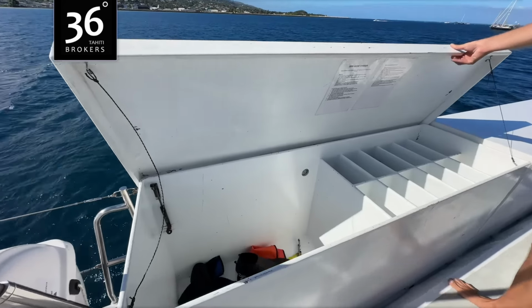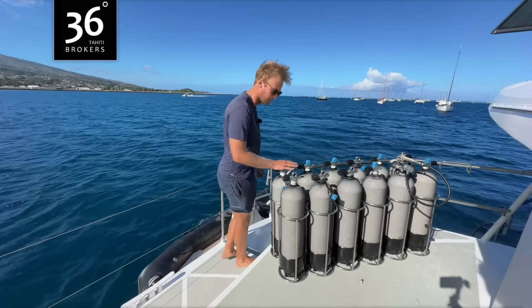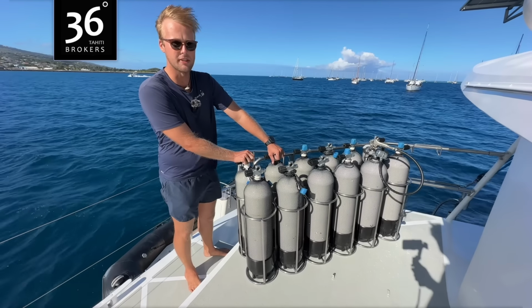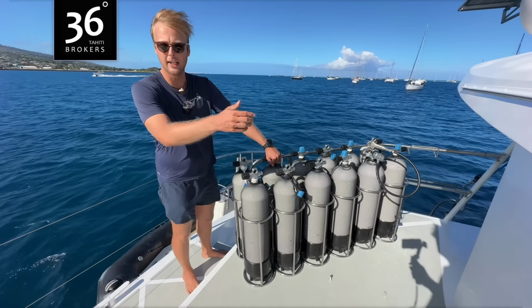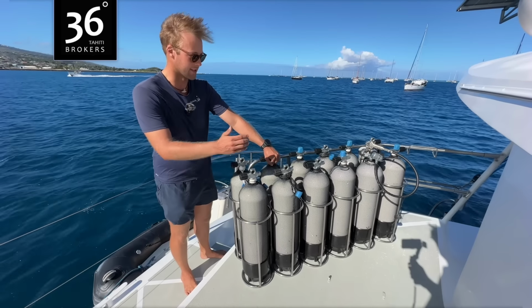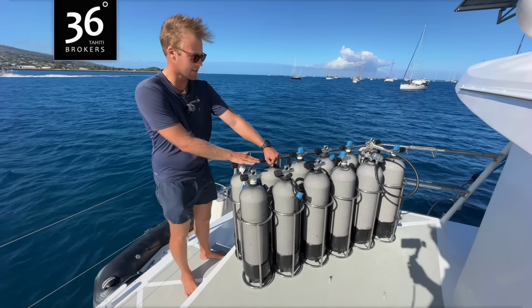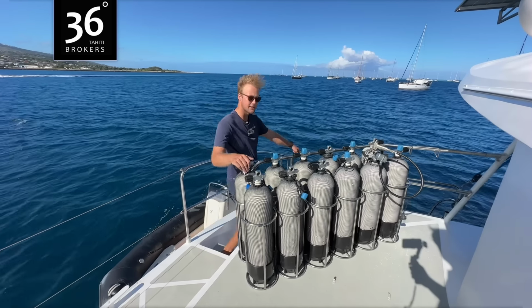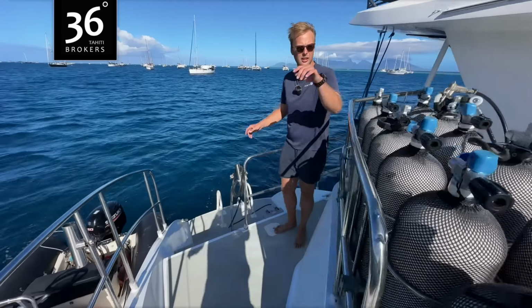All right. And down here we have the diving cylinder filling station. On this boat, we like to go on diving tours in very remote areas. And since we have many people on board, we need a large capacity of diving cylinders. We have 12 of these 12-liter steel tanks, and we mounted them down here so you have easy access from the filling station.